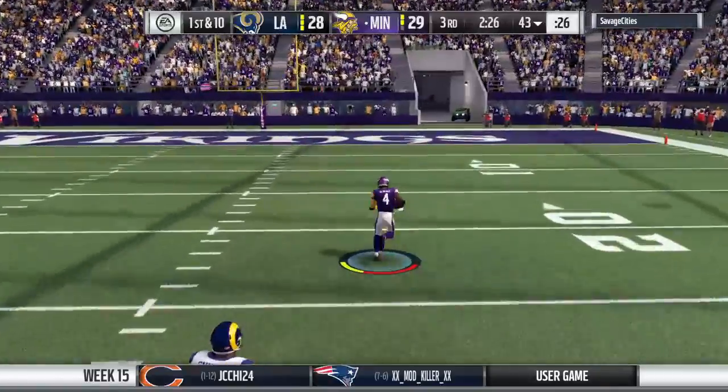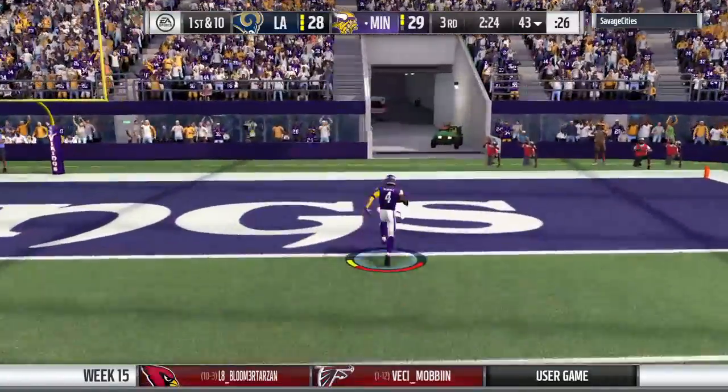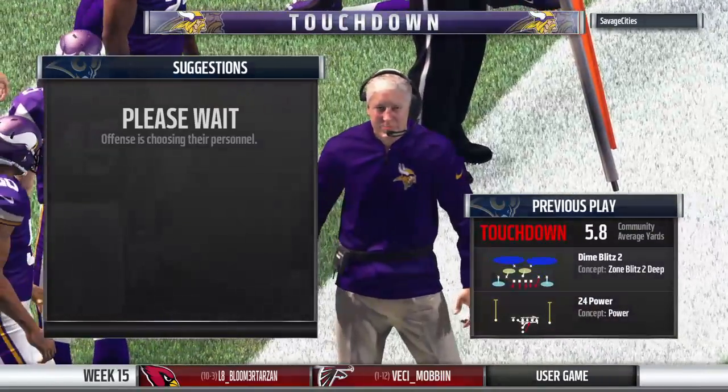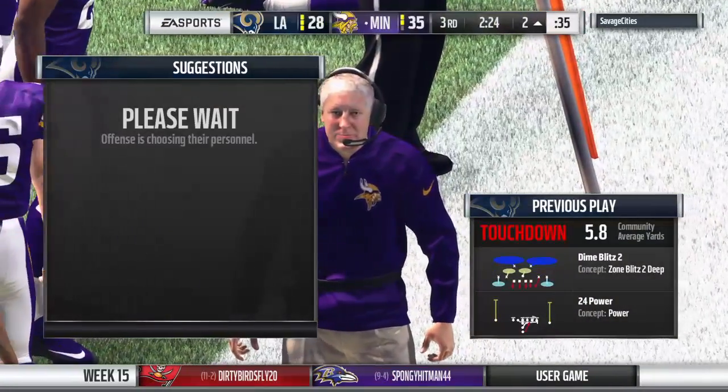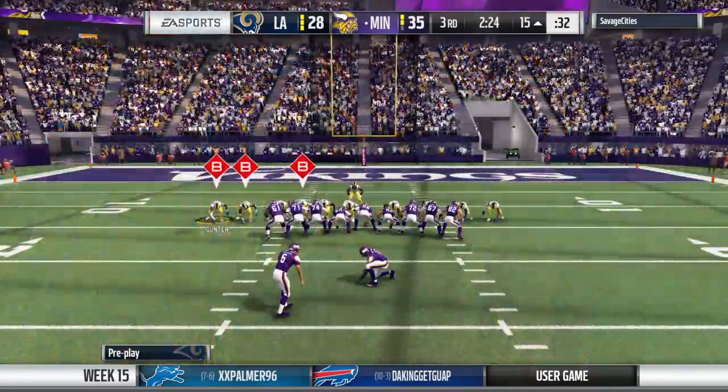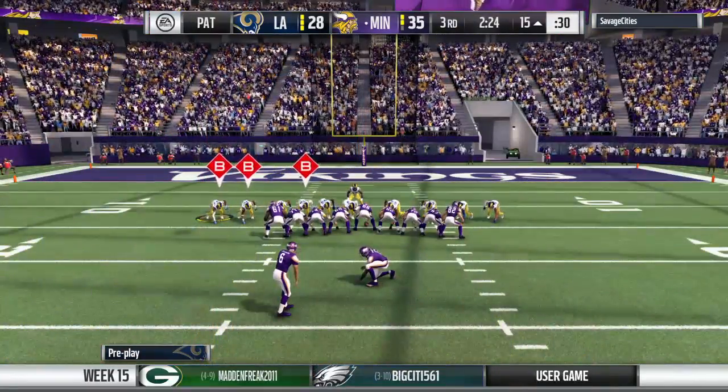Look at this, middle of the field, a breakaway. Touchdown, Vikings. A big play there, 57 yards. And the Vikings find a way to stretch their lead. Well, three scores in this game.